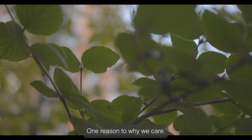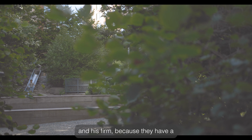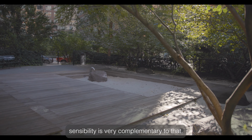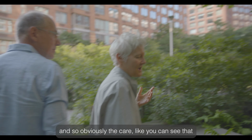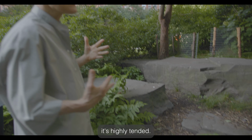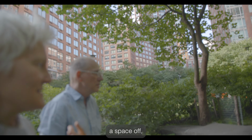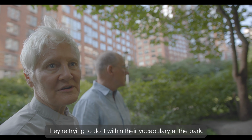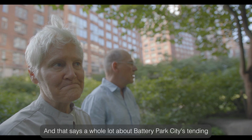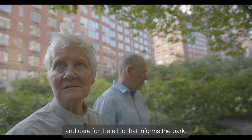And that's one reason too why I think we work so well with Michael Van Valkenburg and his firm, because their sensibility is very complementary to that. But the other thing is, obviously the care, you can see that it's highly tended, and so as much as possible when they need to section a space off, they're trying to do it within the vocabulary of the park, and that says a whole lot about Battery Park City's tending and care for the ethic that informs the park.